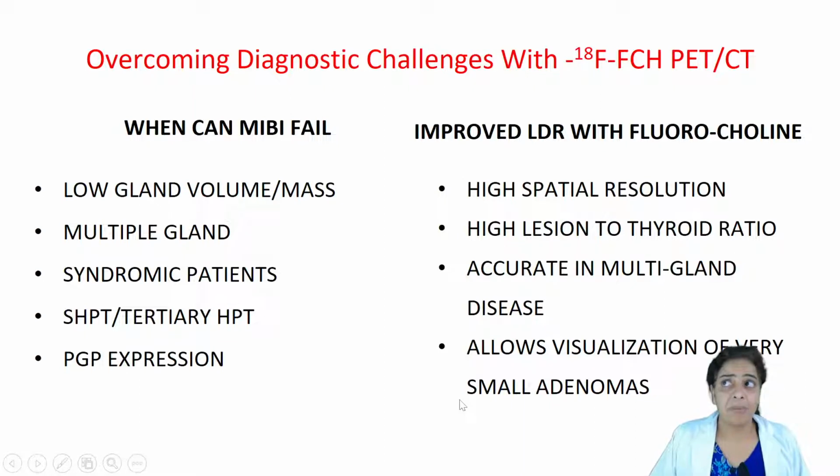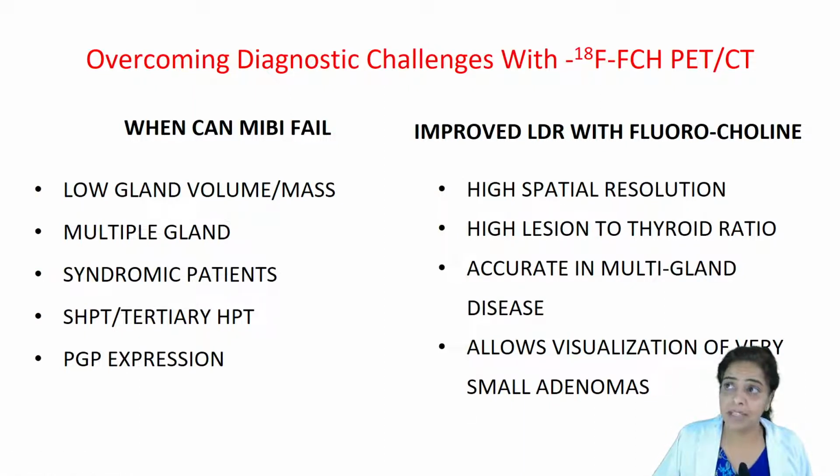So when can sestamibi fail? When we have a low gland volume or mass, when we have multiple glands, when the patient is syndromic, when there is secondary or tertiary hyperparathyroidism, or the gland expresses P-glycoprotein. And here comes the role of PET.